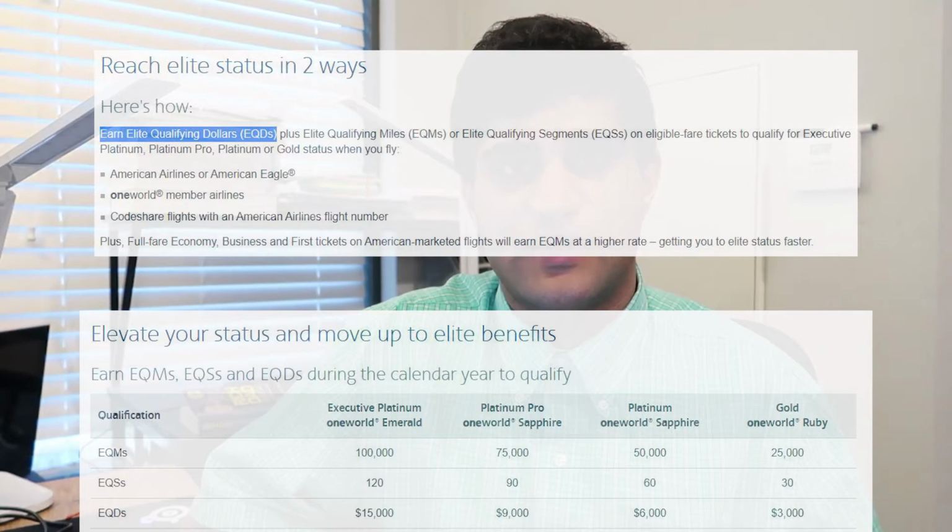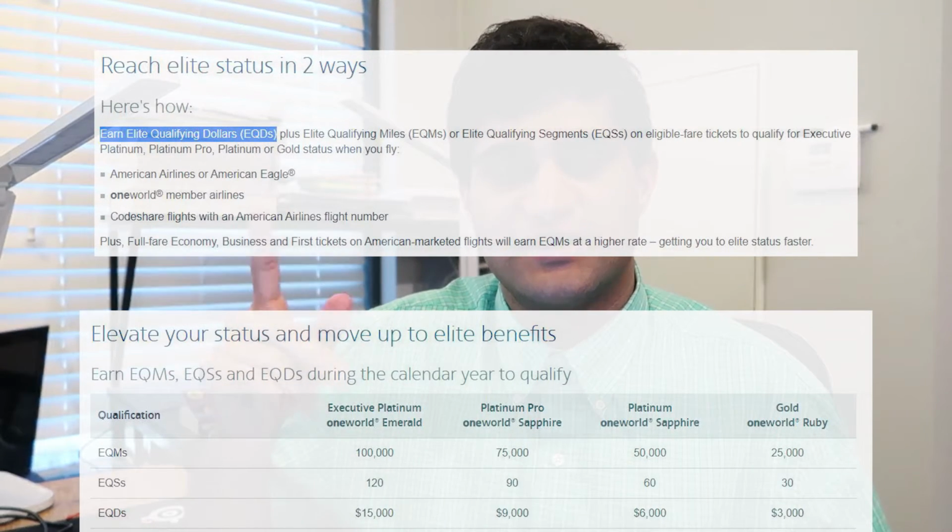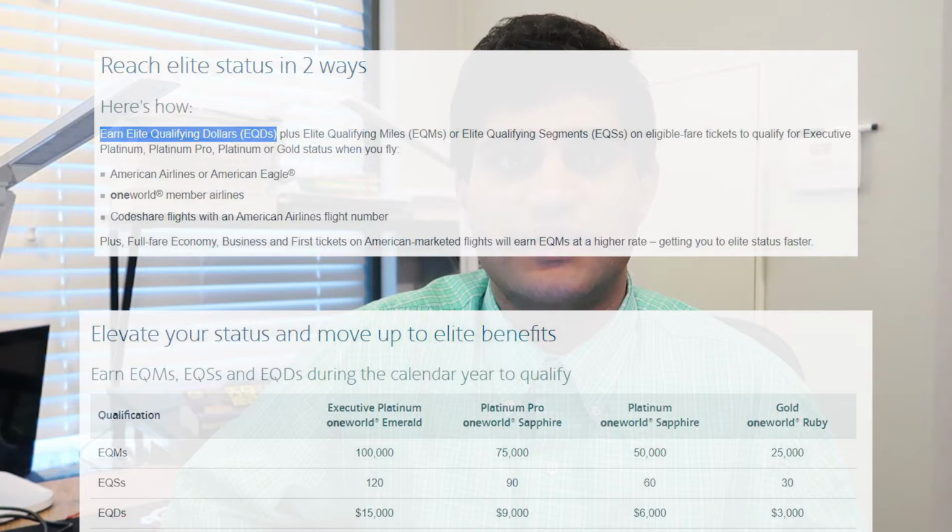Then you can still qualify. You just have to meet the dollar requirement, which is 6,000. So this actually is very helpful because, for instance, some people who take really long flights can meet the EQM requirement. But some people who take frequent flights from, let's say, short distances can meet the EQS requirements.